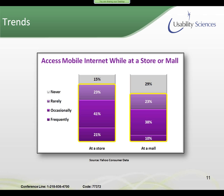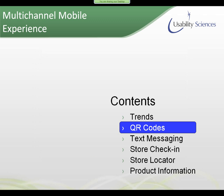So today we really want to focus on what you can do in the mobile space to enhance that shopping experience or indirectly drive conversion either through your e-commerce site or through your brick and mortar store, but not necessarily direct conversion on the mobile device. And we'll start by taking a look at QR codes.